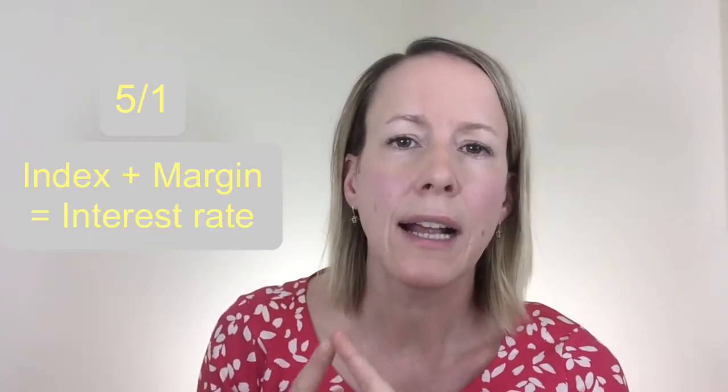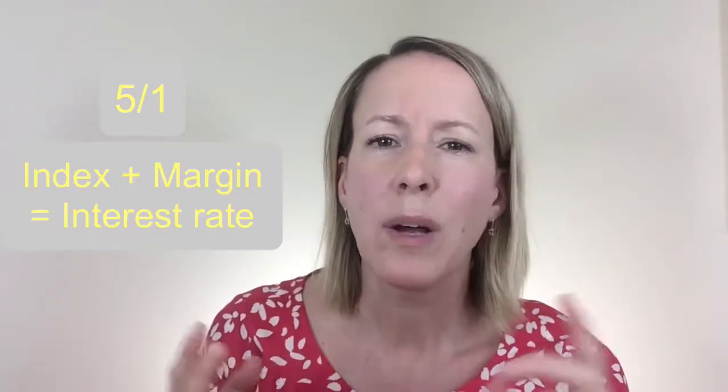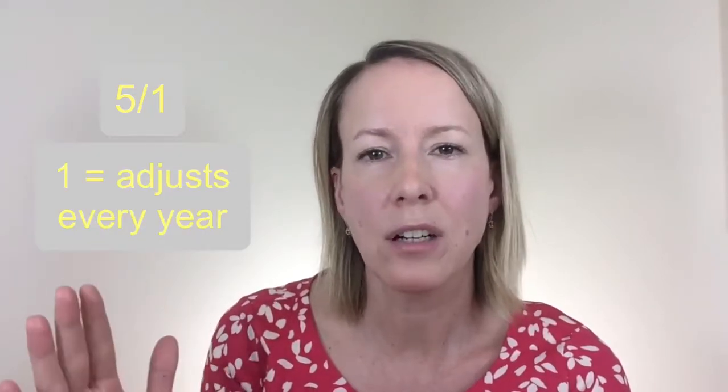Let's say that you have a 5-1 ARM. So you pay your initial rate, let's say it's 3.75 for the first 5 years, and the first month after that, your rate will adjust to the index plus the margin. Now what's the second number in a 5-1 for? Well, that's how often your loan can adjust. So after that initial period, it can adjust once a year. If it was a 2, it would adjust once every 2 years.